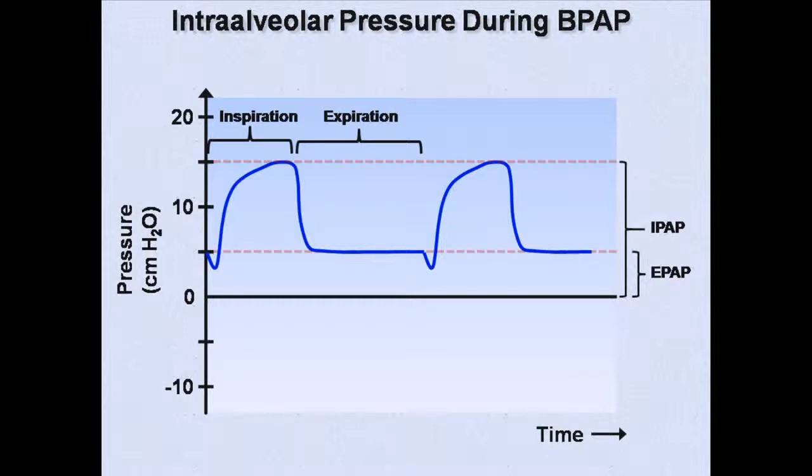As the intraalveolar pressure approaches IPAP, airflow drops. Expiration may be triggered either by the machine sensing the flow dropping below a certain threshold, by the passage of a predetermined length of time, or by the patient's voluntary control. During expiration, the intraalveolar pressure asymptotically approaches EPAP. In the general sense, the EPAP applied during expiration in BPAP ventilation functions just like CPAP, which also functions like PEEP, that is, it improves oxygenation.